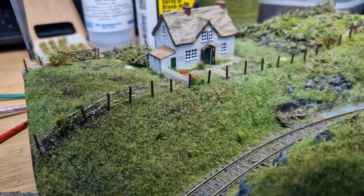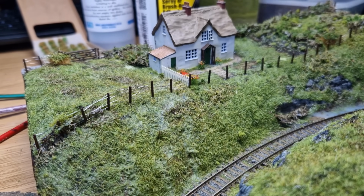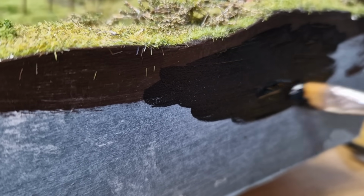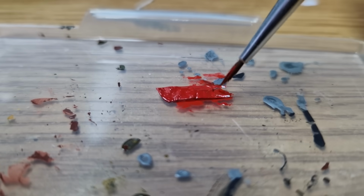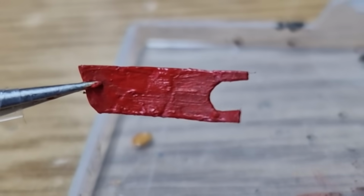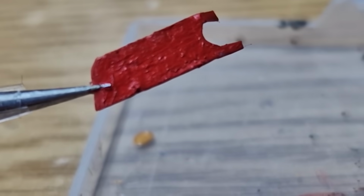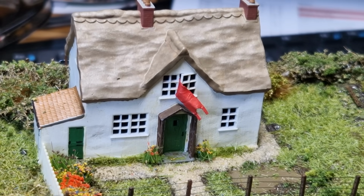When I was happy with everything, I applied scenic glue over all of the loose scenery using a pipette. When this had dried, I painted the edges of the diorama black. I then made a tiny red dressing gown out of painted paper, and I superglued it into the upstairs bedroom window. The diorama is now complete.